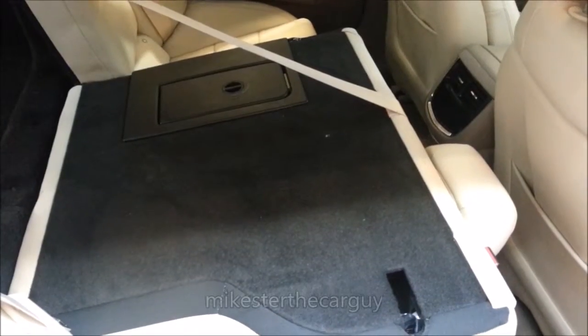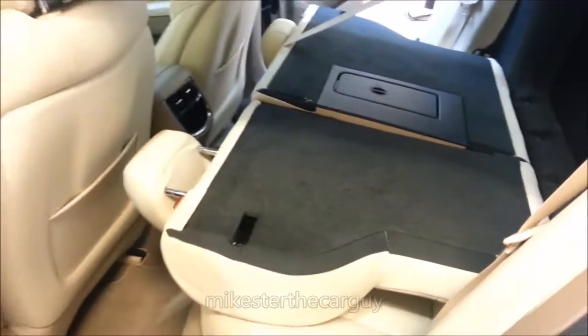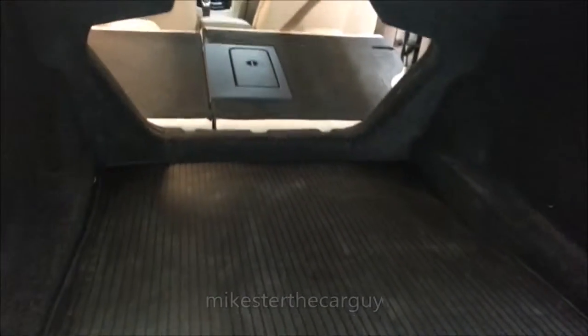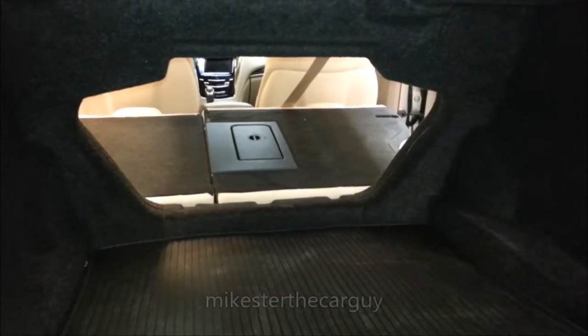While Cadillac did not specify how much cargo room you'll have with the rear seats folded, they did say that with the seats up, you'll have about 13.7 cubic feet of cargo room. Some reviewers say it's pretty small, but I find it doable, especially since it's a mid-sized car after all.